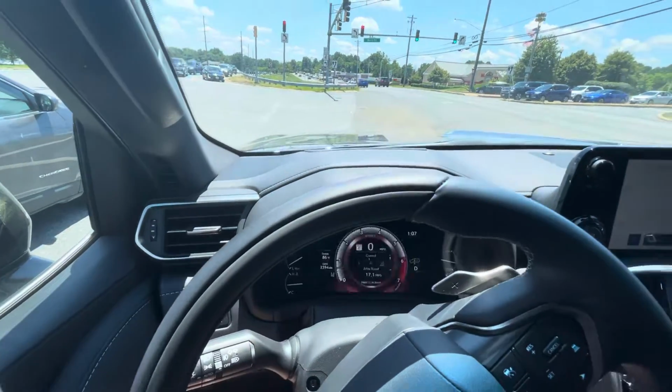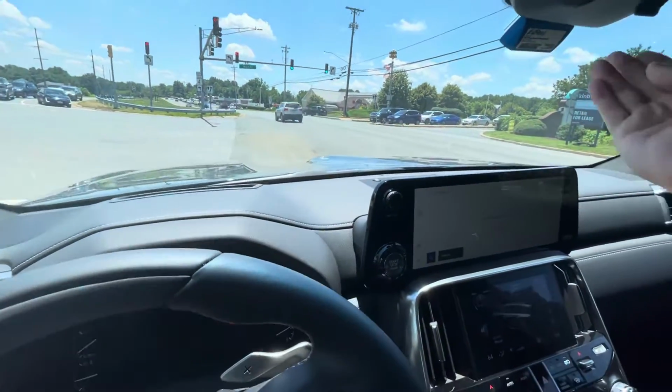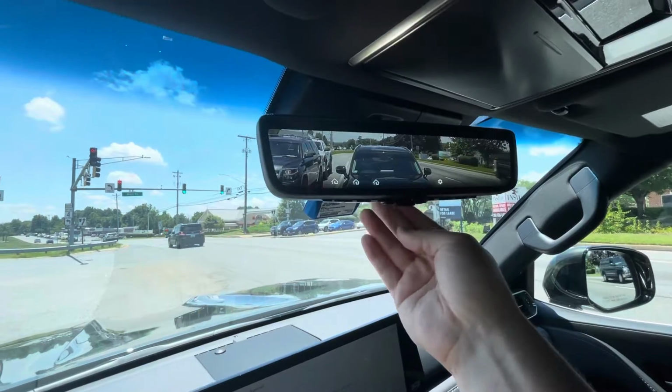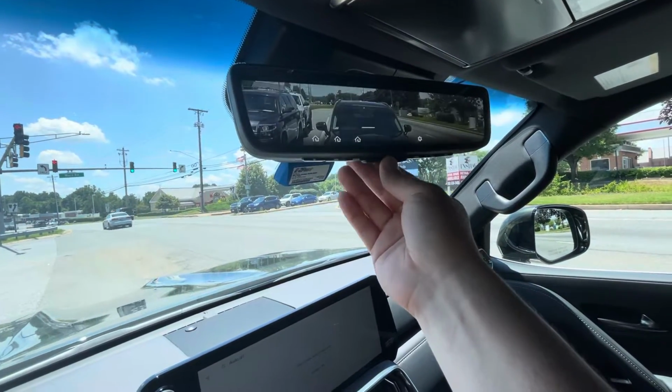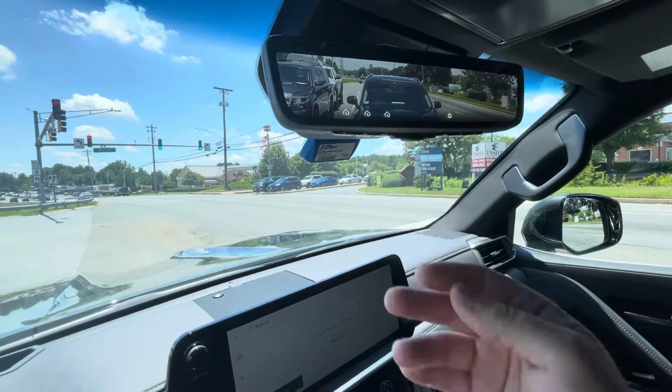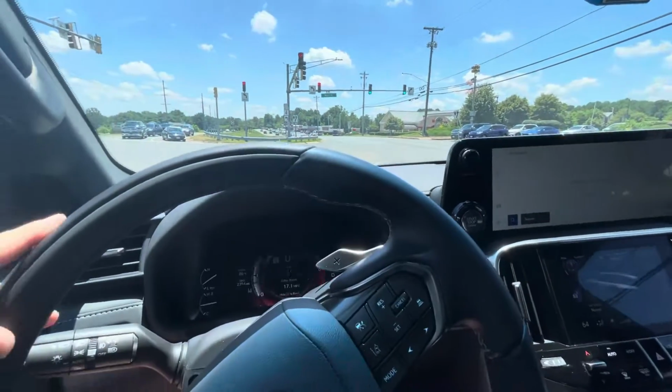Trying to think what else I could show you. So up here, we have the digital, the kickback, or a standard. You kind of get the digital where you're using the cameras out back, which is nice.